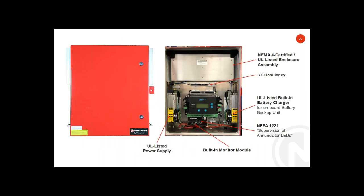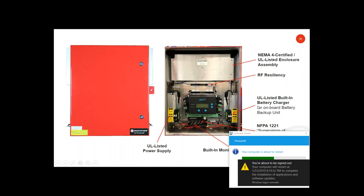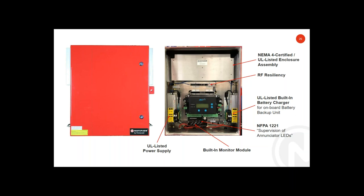Our solution also comes in, this is the amplifier here that's shown on the screen, a NEMA 4 certified UL listed enclosure. Other companies will just sell or certify a NEMA 4 enclosure that is UL listed, but then they modify it to build in the BDA, and doing that will void the NEMA certification. So with the Notifier solution, the entire enclosure with the assembly installed is NEMA 4 certified.